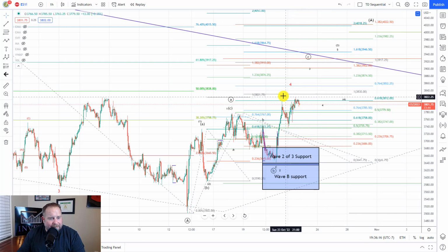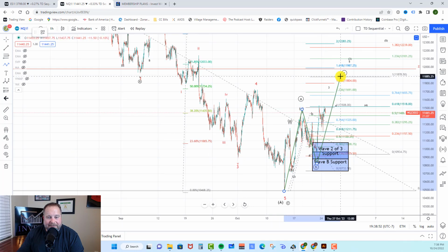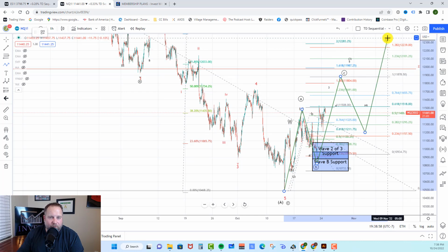Over on the NASDAQ, as you suspect, you have very similar counts with an A, B, C up toward the 11,878 region. Then you'd look for a B wave pullback and a C wave up towards the 12,300, 12,400 region to complete the initial move up. Then a B wave down, then a move towards the 13,600 region to challenge the August highs before a nasty C wave down towards the 6,000, 7,000 region.